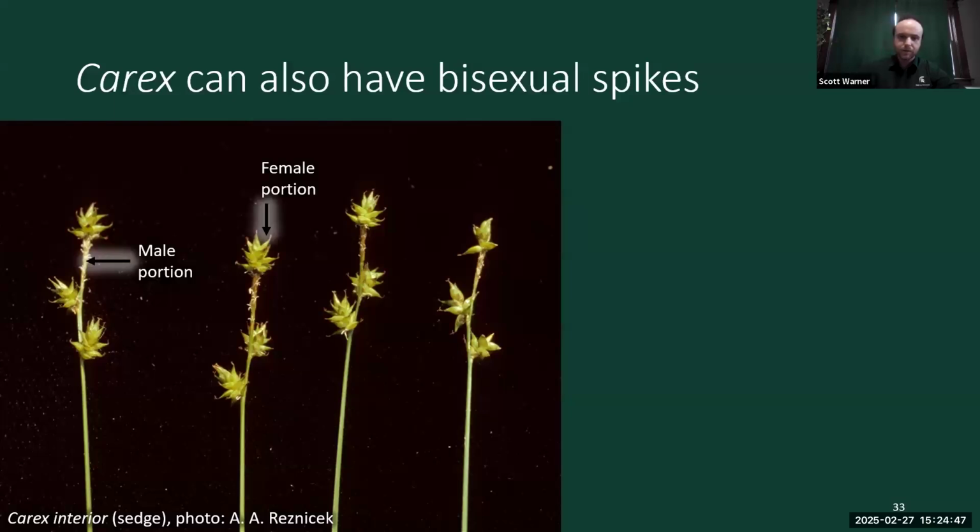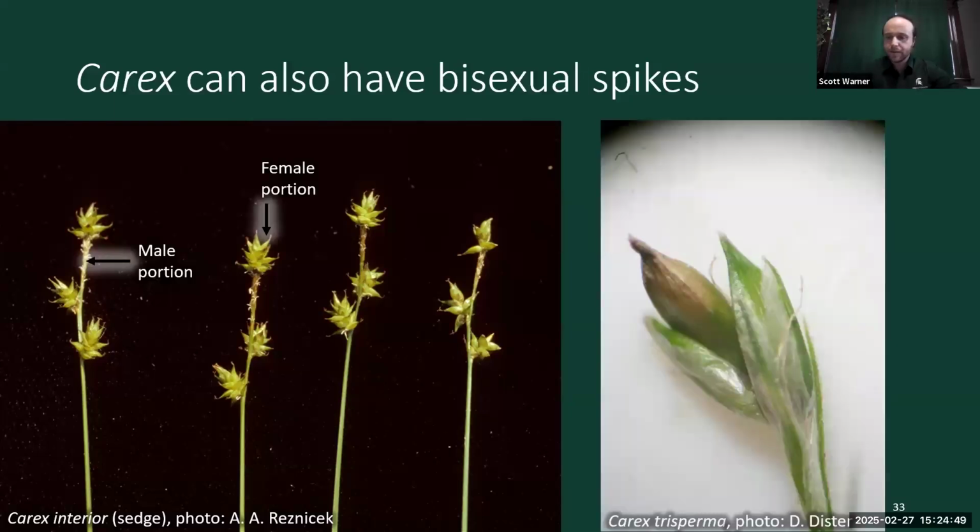There's the female portion. It's less evident in those species with bisexual spikes from other sections, but you can see it here in Carex trisperma. The female part is very obvious, perigynia with an achene within it. The male part is less obvious. Right now, there's just the filament, just the stalk of the anther visible, but that filament is subtended by a male scale there.